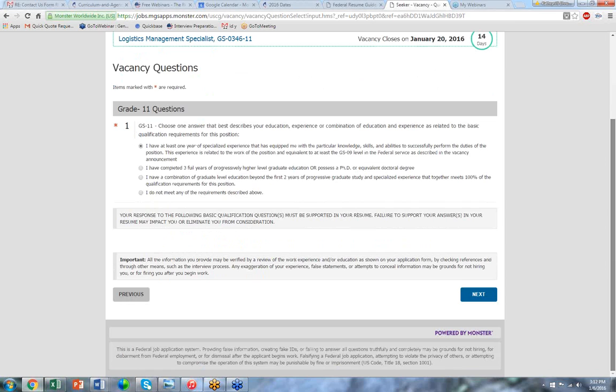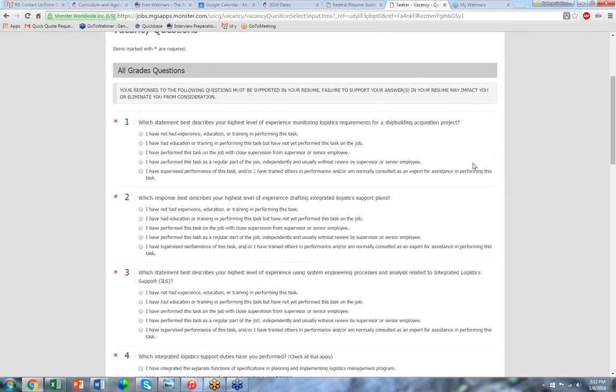It has to be supported. Do you see this note here? The response in the basic qualification has to be in the resume. Okay, next. Now these are the self-assessment questions and you are going to choose what is right for you. And so number one, which statement best describes my highest level experience monitoring logistics requirements for shipbuilding acquisition?